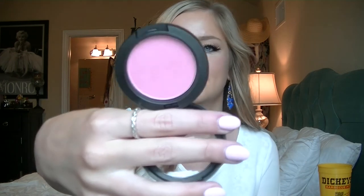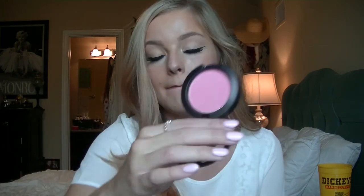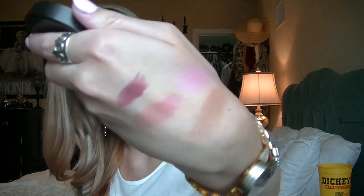And then I got a blush, and this blush is called Love Cloud, and I've never been obsessed with any blush in my whole life. I'm so lame, but okay, again, it's in Love Cloud, and it's a satin, and it looks like this. Oh, it's a medium pink, okay, but when you put it on your skin, it's the most beautiful blush I've ever seen in my life. Here, let me just swatch it. This is what it looks like swatched right there.